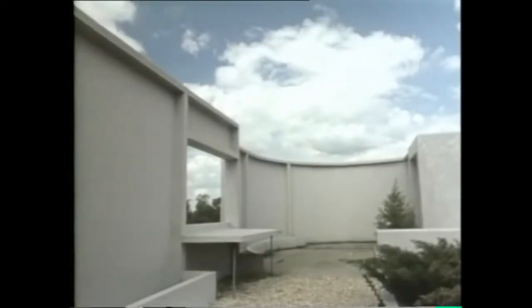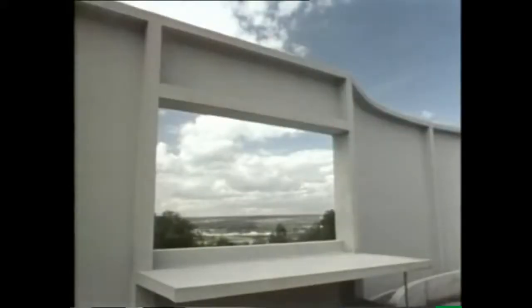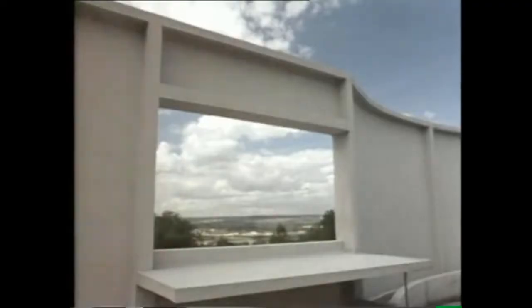This could almost be the bridge of a ship. From here you feel master of the surrounding landscape. Le Corbusier formulates this situation precisely, placing a concrete table where you'd want to sit and look out at the view. Even the structure of concrete rib and infill panel echoes the welded plates of ship construction.